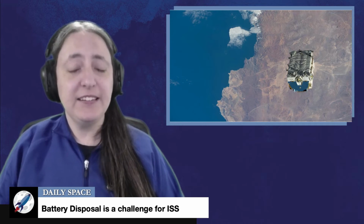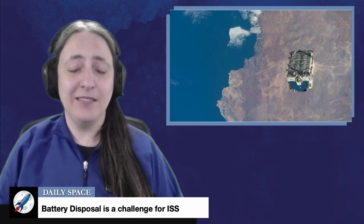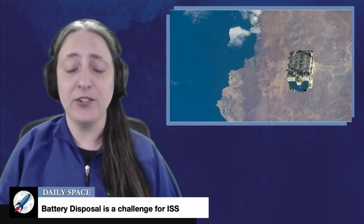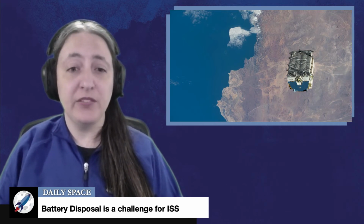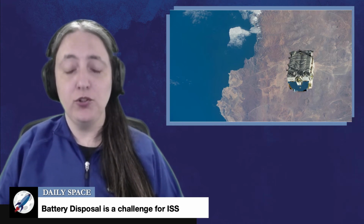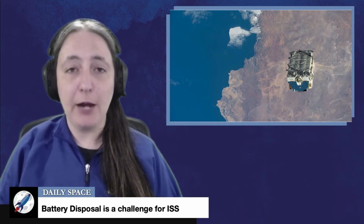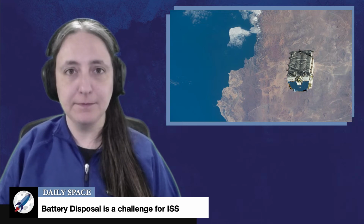While this jettison does make life more complex for other spacecraft for the next few years, this does have the same eventual outcome that an HTV spacecraft would have allowed. The batteries will burn up in the upper atmosphere where it can't affect life or pollute our world. Do not try this method of battery disposal unless you are in space. I repeat, do not try this method of battery disposal unless you are in space.